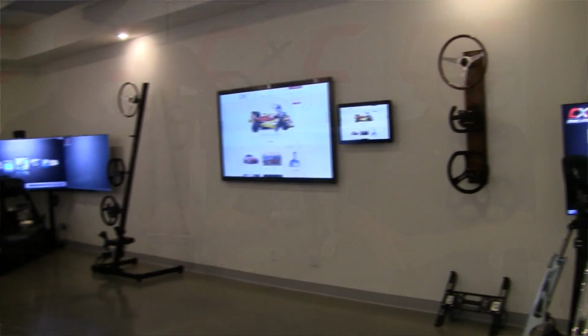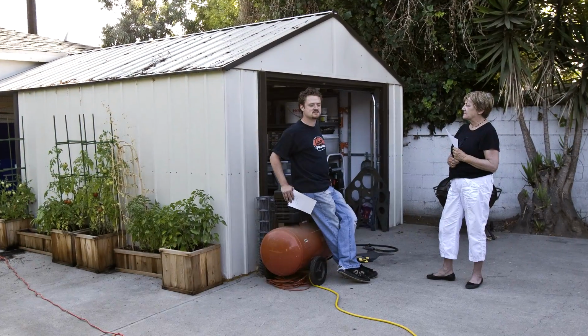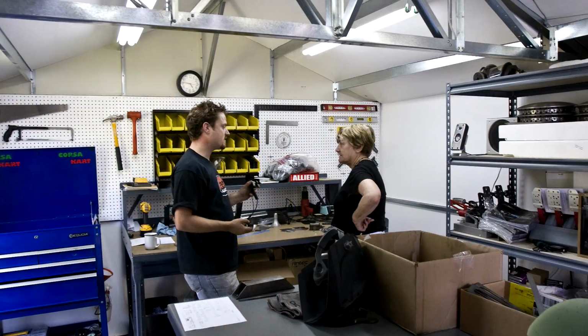Right, and for those of you out there who don't know, I actually used to work at CXC, and I am just sitting here blown away as we sit here in their showroom because we used to build these sims in literally a shed. Yeah, a shed in my backyard. So this is quite an evolution for the company.